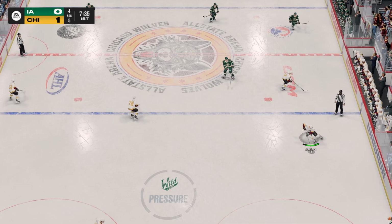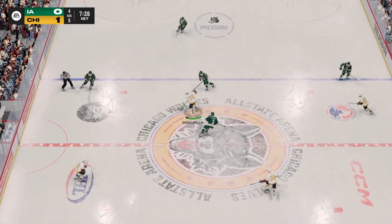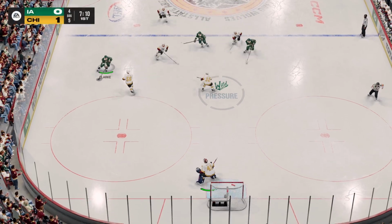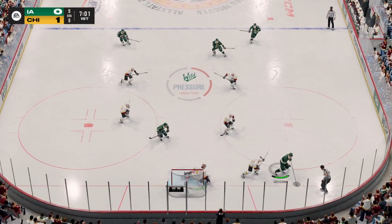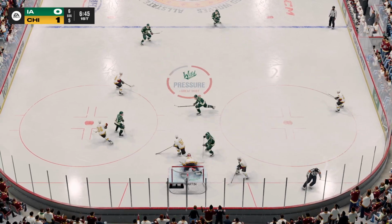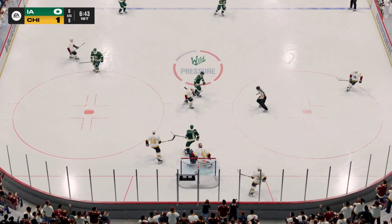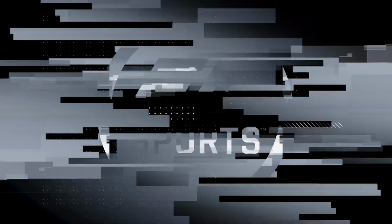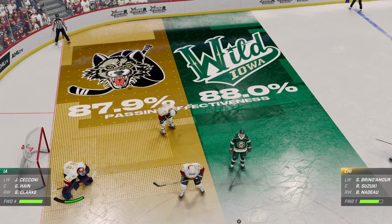And now he moves it quickly to Suzuki. Slides the puck across to Brindamore. Clark's got it across the line. Shot! Big blocker stop by Martin. One-timer! Incredible reflexes on the glove saved by Martin. Man, James, it shows incredible quickness right there. He makes one and then the second save.